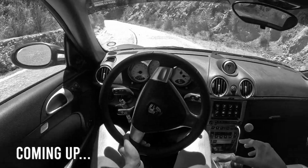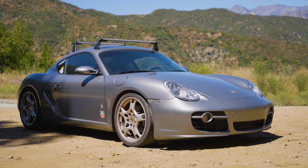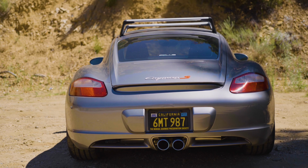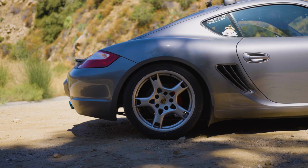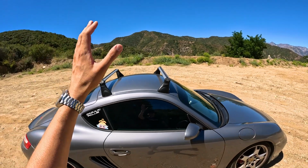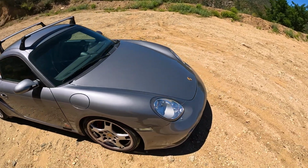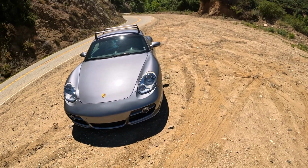Ladies and gentlemen, today we have a 2006 Porsche Cayman S. That's the 987.1 generation, and this is a nicely spec'd example. We got the lobster claw wheels, we got the roof rack. The owner, Bavesh, does kayaking, camping, biking, all in his Porsche Cayman, his daily driver as a little college student. Gotta love that. He's done a few tasteful modifications.